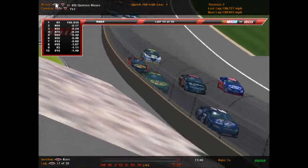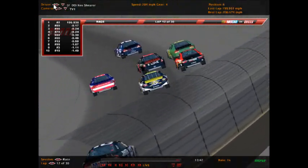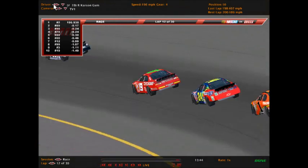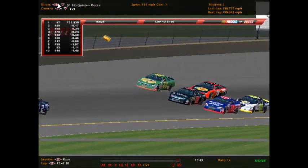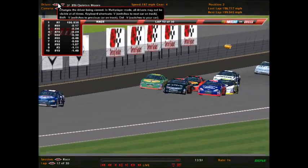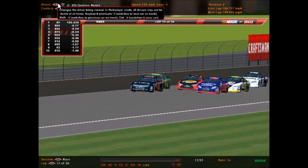Johnny Gardner in 7th. 8th is Deaver. 9th is McIntyre. And 10th right now is Carson Gummins. He and Charles Sanford battle it out. Another 3 wide off turn number 2. Moore stuck on the high side between he, Osborne, and Shearer.